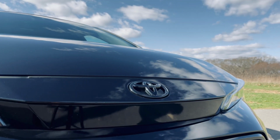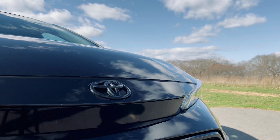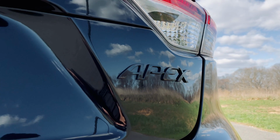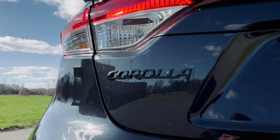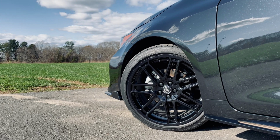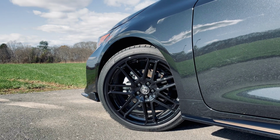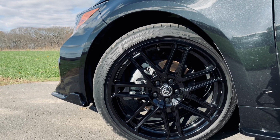And to look a little bit sportier, the Corolla Apex also gets blacked out Toyota badging on the front. You also have a really cool blacked out Apex badging on the back, along with the Corolla nameplate also in black. That's pretty cool. And then you have these really stylish 18-inch gloss black wheels, which Toyota says are designed to help with brake cooling and reduce the weight of the Corolla by 2.2 pounds per wheel.